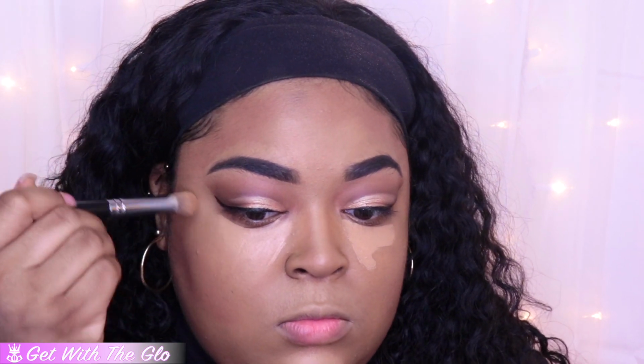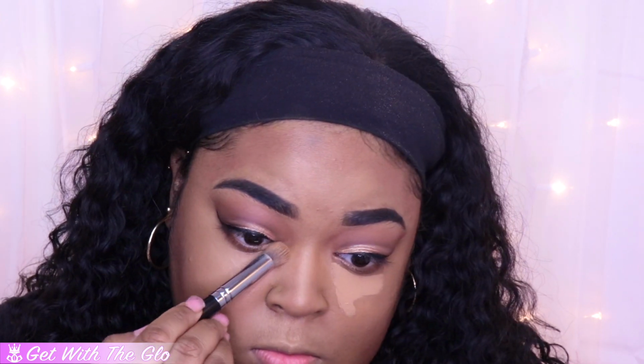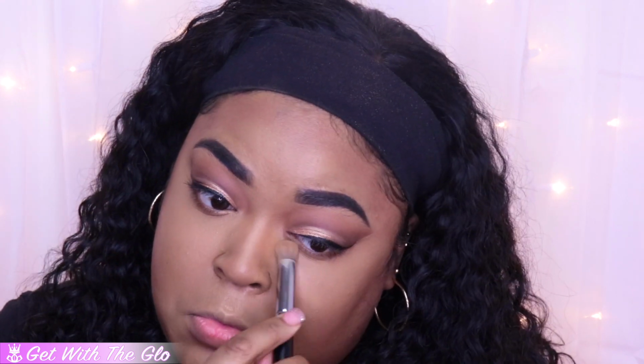Because this is such a thin consistency, I wouldn't actually recommend using a beauty sponge because it absorbs product. And if you want more of a full coverage or a fuller coverage, using a brush is going to be your best bet. But if you want something a little bit more natural, then you can definitely go in with a sponge to help blend that out. But it will sheer it out. So it just depends on the look you want to achieve. This concealer, luckily in that case, is very versatile.